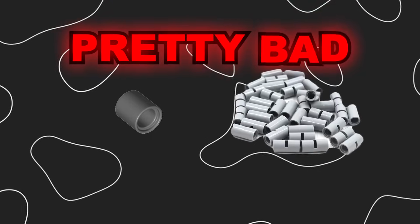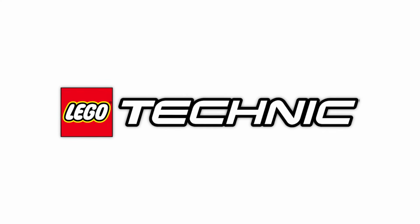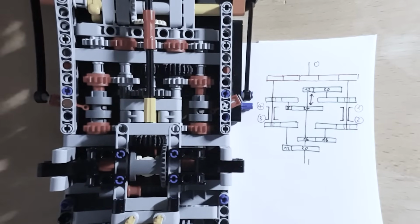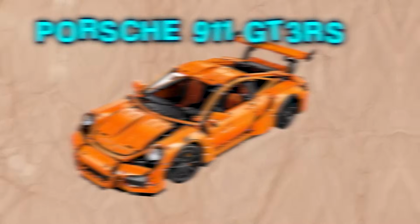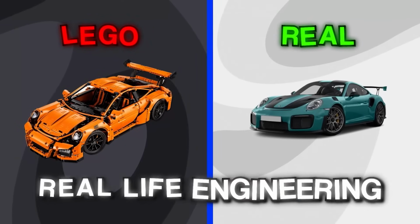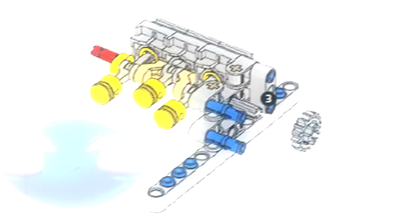This mistake was pretty bad, but what happens when something like this happens with a Technic set instead of a piece? Well, if there's one thing you expect from LEGO Technic, it's mind-blowing engineering. However, even LEGO can mess up the mechanics from time to time. Case in point, the Porsche 911 GT3 RS set. This beauty was supposed to showcase LEGO Technic's ability to replicate real-life engineering in LEGO form. But there was just one problem. They totally messed up the gearbox.